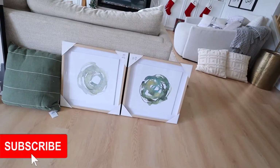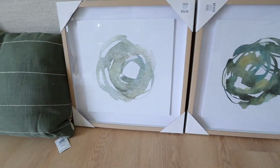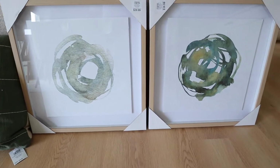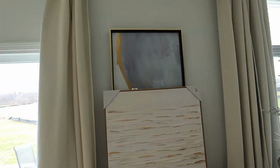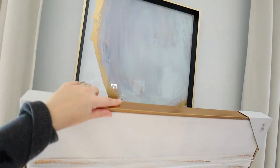I wanted to show you what I got and what my ideas are and what my thought process is like. So I found these two prints and I love the light wood frame, and I guess I have a green thing going on. I like that they're the same kind of design but different. I actually thought that those might go here to replace this blueprint. I'm not in love with it.